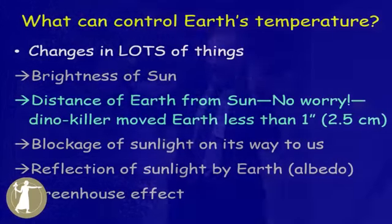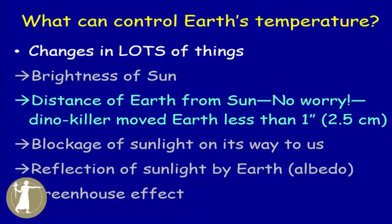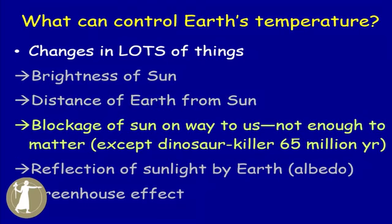Okay? Now, if you ever worry about changing distance to the sun, at some point I asked Jim Kasting, I said, Jim, that meteorite killed the dinosaurs. How far did it move the Earth? And he said, about that far. Don't worry about this one. Okay? Right? And we can ask, does the blocking of what comes from the sun change very much?